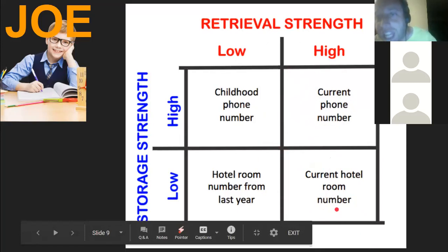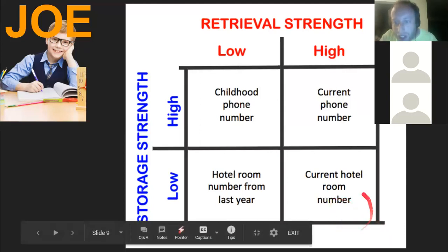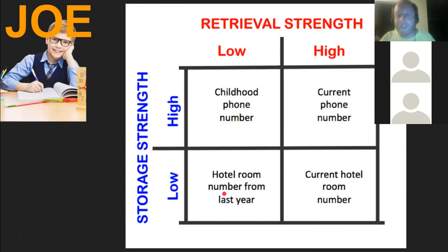In year 7, in year 8, you can get away with that. They might get an A star for that, because the amount of content isn't huge. So you can actually practice 30 facts and probably get 20 of them right. They get an A star. You're like, great job. The teacher's like, great job. The issue is, because it's not in high storage, guess where it's going to go? Into low storage again. They're going to forget it again.